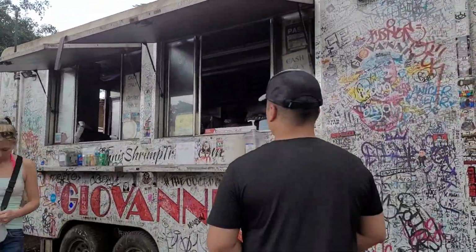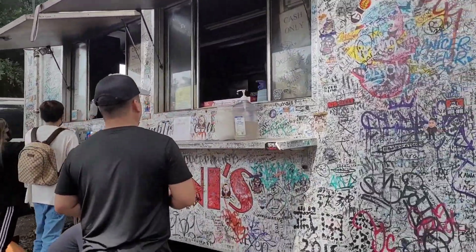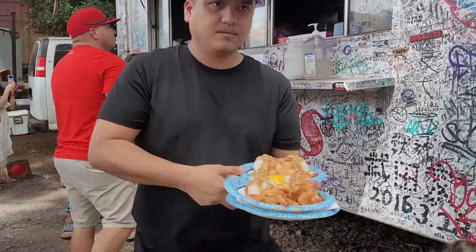The Giovanni's Shrimp Truck is legendary. It has very casual dining with a simple menu and outdoor picnic tables. And their best selling is the garlic shrimp scampi.